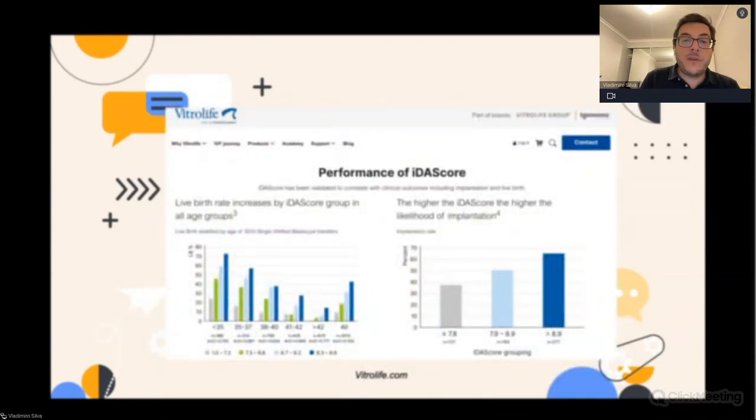For example, Vitrolife have developed another system called IDA-Score, and in this study they were comparing the live birth rates of patients with good IDA-Scores, so the probability of pregnancy according to the IDA score. And we can see that embryos with the highest IDA score are more likely to implant. This proves that this system works as a way to identify the embryos that have a higher likelihood to implant.